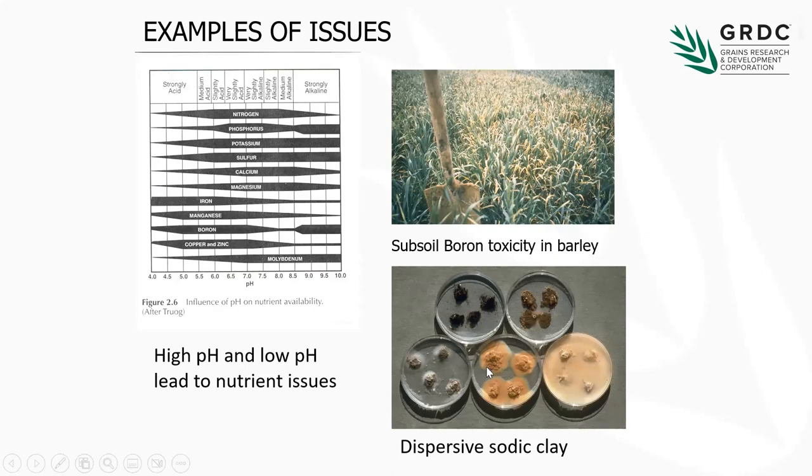There's a shot down here which really links to dispersive clays. As you can see, the clay's getting a bit of dispersion, quite a bit of dispersion, and then full dispersion in this at the very bottom right-hand corner there.